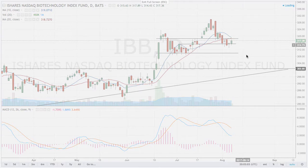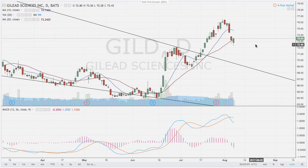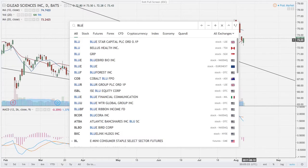Now Gilead is one of our trades that we still have on. It's a swing. It's working well, still breaking out of this falling wedge. You can see we just came back, tested the 20 period, and we're holding that. If we don't hold this 20 period, I'll get a little more cautious on this, but for now, I think everything is fine.